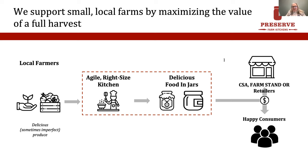The process looks pretty simple, but it's not necessarily easy, particularly for the farms who have to, in the middle of harvest, get that produce to us and then come back and pick up that product. So while we do the incredibly laborious part of it, which is receiving the produce, cleaning it, prepping it, cooking it, the farmer still has to provide that transportation. And that's a pretty big impact for them.